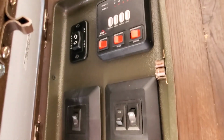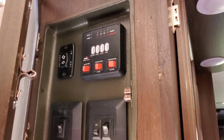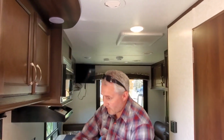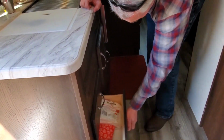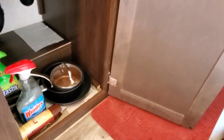So there's the light switch area. This is where you can turn the hot water on and off from the water pump. As you can see, the lights are coming on. There's lots of plugs, lots of lights. More drawers, drawers of things. Underneath storage.